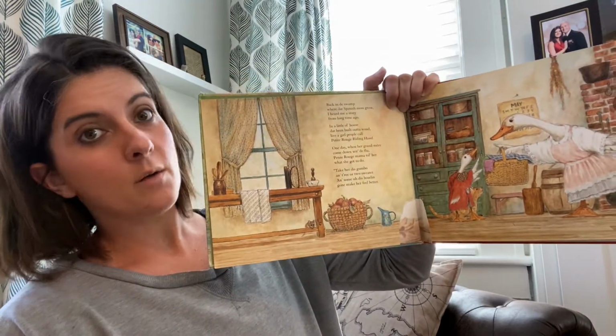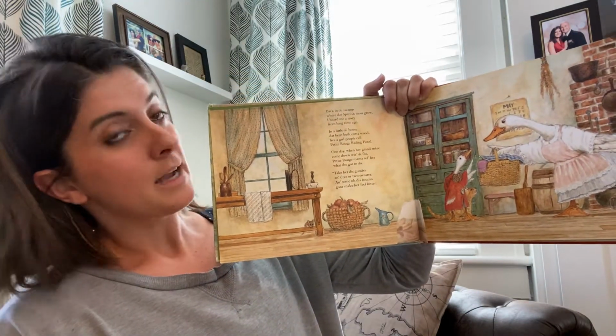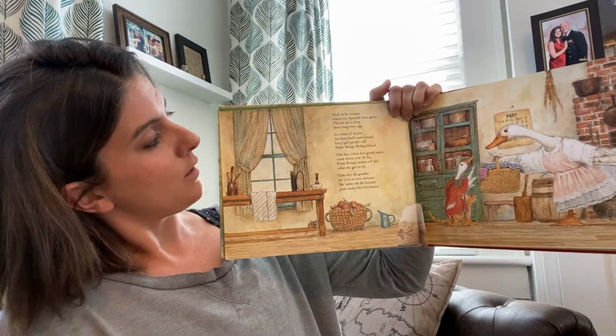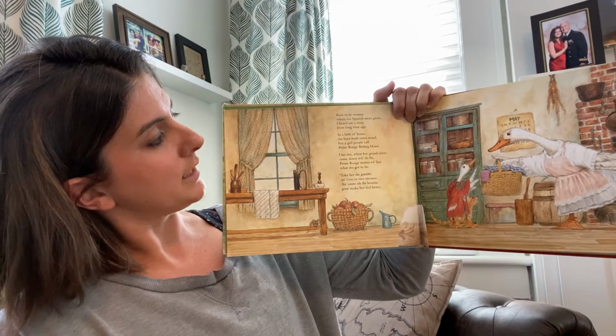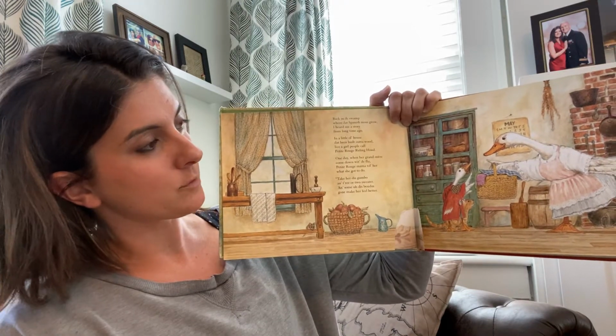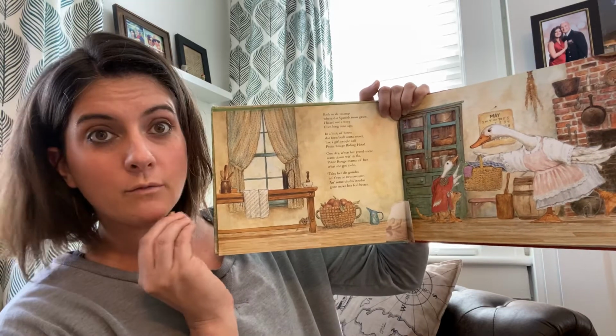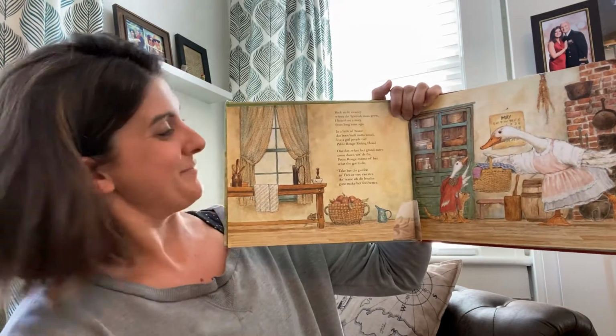Back in the swamp where that Spanish moss grow, I heard me a story from a long time ago. In a little old house that been built out of wood live a girl people call Petite Rouge, Riding Hood. Petite is little and Rouge is red, so it's Little Red Riding Hood.